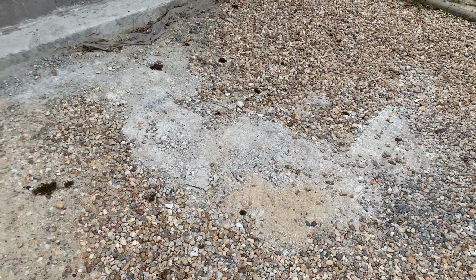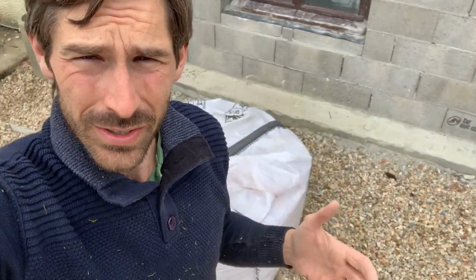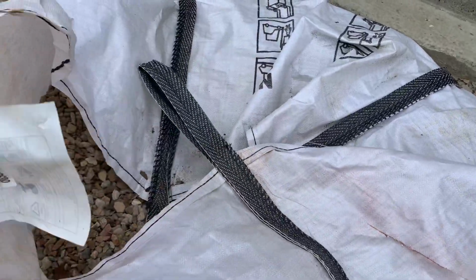So one of the jobs I've been meaning to do for a while is clear up some of the mess that's been left from the building works. As you can see, there's lots of concrete and sand that's been put on our gravel, and I need to break it up and get rid of it really. Luckily, we've got half a bag of spare gravel here, so my plan is to clear the mess up and then put the new gravel down so that it'll look really nice.